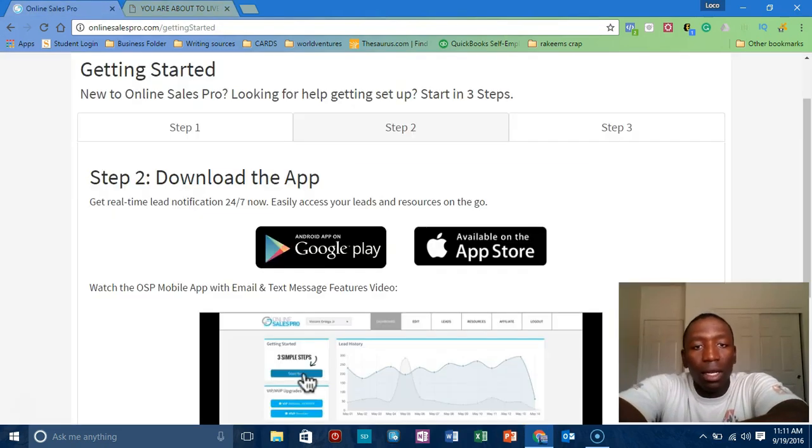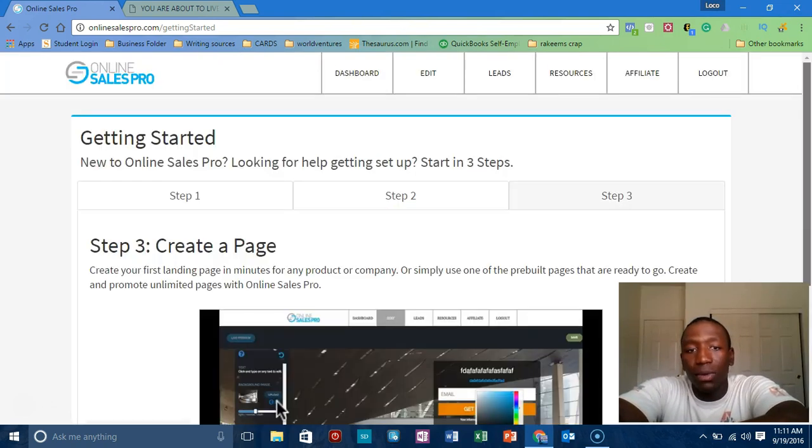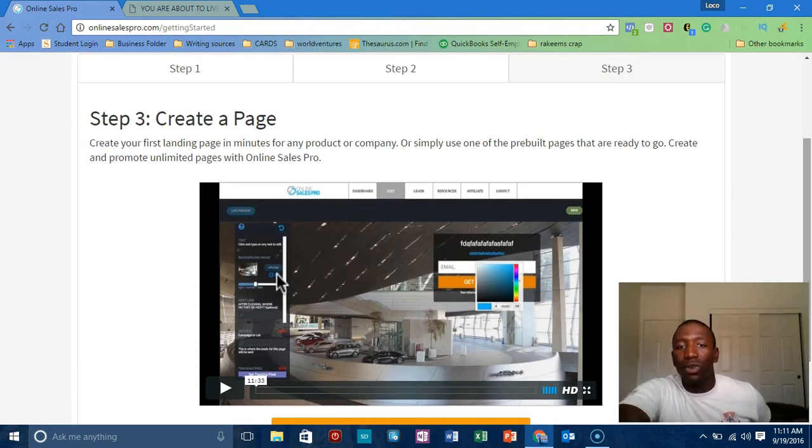All right, so that was step 2. That's all step 2 is going to be about. And so you would go over here to step 3. On this page, he's going to show you exactly how to create your own page, right? So this would be like your capture page, where you would put whether you want people to enter their name and email, or just email, or name, email, and phone number, right? Very important. I know the screen is a little bit off and a little small, but I'm just going to walk you through the process right about now.